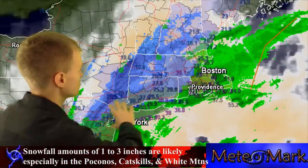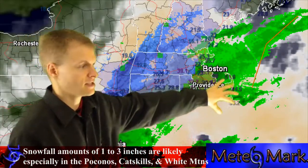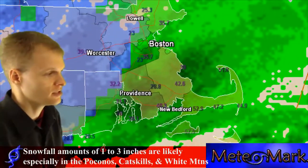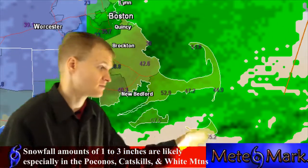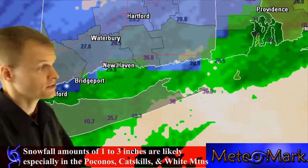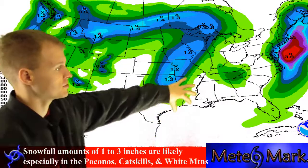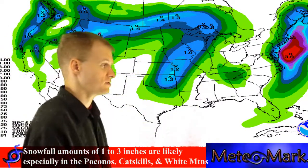Let's take a look at wind gusts quickly. The highest wind gusts I can see reported are out on Nantucket Island here, upper 30s for wind gusts, 30 miles per hour, 40 miles per hour just south of Boston. But so far, the highest winds are staying pretty much offshore. And if we take a look at precipitation amounts, the heaviest amounts are staying offshore as well, just offshore New Jersey and Cape Cod. And that'll continue to head off to the northeast as Athena moves off to the northeast.